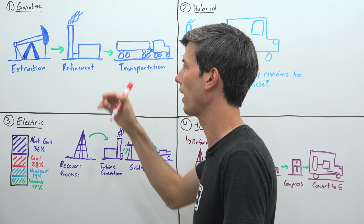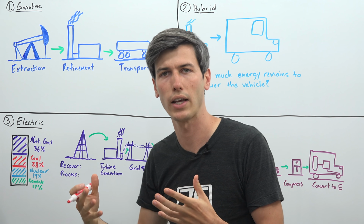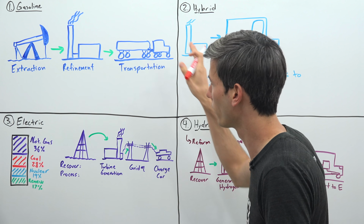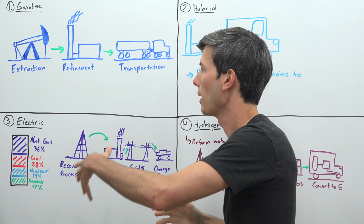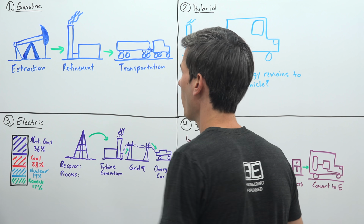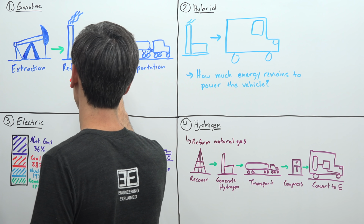So starting with gasoline, we have extraction, we have refinement, we have transportation. It has to get to those fuel stations and then pumped into your car. There's an efficiency of each of these processes, and according to a study by multiple of the major oil companies, they say that this process is about 81.7% efficient.